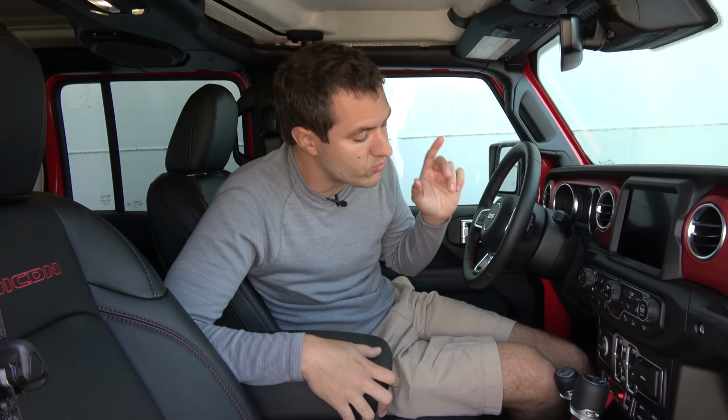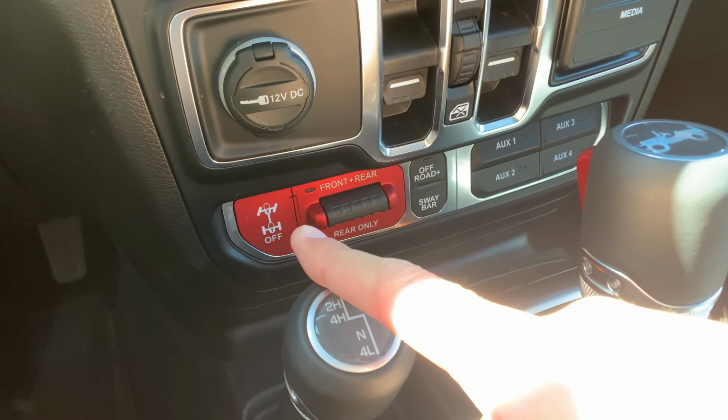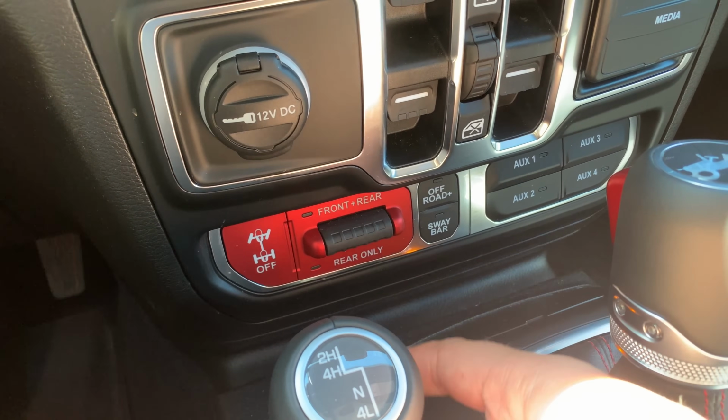Like I mentioned before, this is the off-roady Rubicon model, and it comes with a bunch of off-road upgrades over the regular Gladiator. For example, all Gladiator models are four-wheel drive, but the Rubicon adds locking differentials. You can activate them by flipping this little switch in the center control stack, front and rear, or rear only, both for particularly difficult off-roading situations.